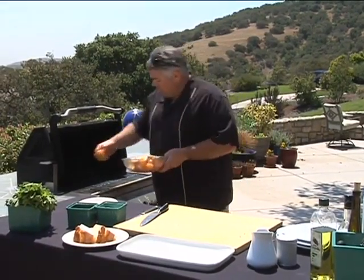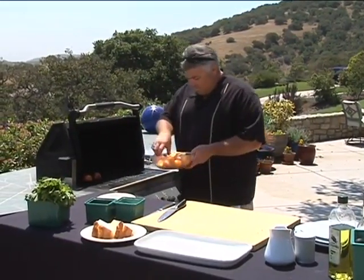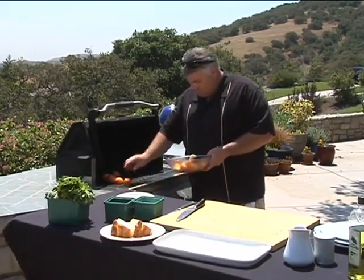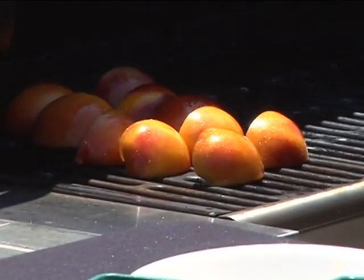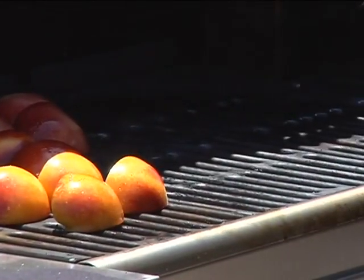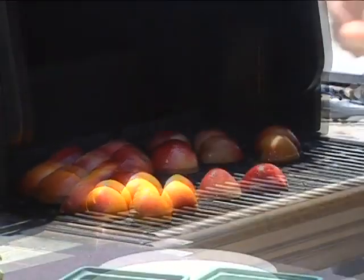So once we've got them coated, just go ahead and lay those on there. And again, it doesn't matter if they get mixed up. Get those on the grill. You hear that beautiful sizzle. Now, because of the sugar that's in the fruit and also the maple syrup on there, you do have to watch that we don't get too much caramelization too quickly. We do want the fruit to have time to soften as well.